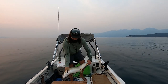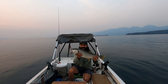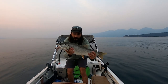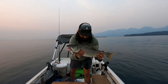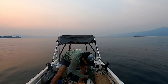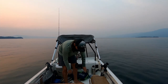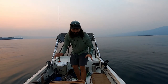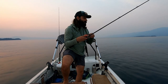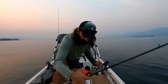Let's check this fish out. Check out this fish. These are absolutely gorgeous lake trout. Look at the colors on this fish. Oh my gosh. That's number three. Okay, if I understand correctly, you can have 20 a day. Don't ask me why. That sounds crazy to me, but I've got a freezer. I can put three fish in the freezer.